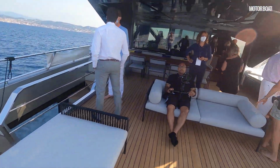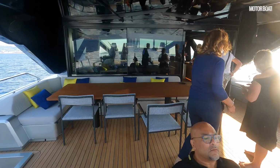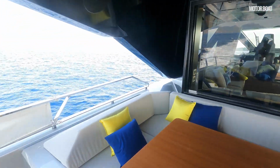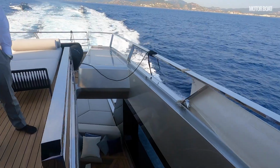But the whole point of this semi-displacement hull is you can really pick whatever speed you want to do. You don't have to be planing, you don't have to be displacement. You can go any speed you want between 8 knots and 24 knots and nothing much really changes.